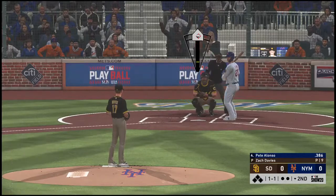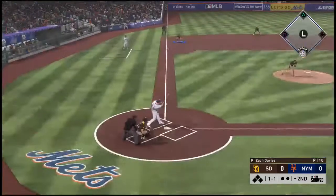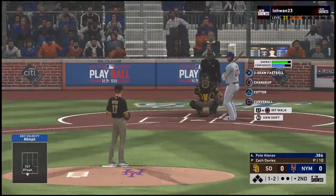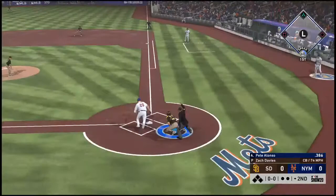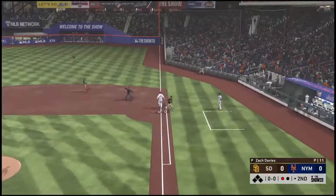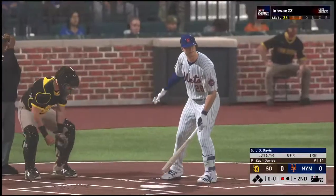Step out of the box and wash that one off, because that was an ugly swing. And right into the shift. But this will get foul. It's a ball and 2 strikes. The 1-2. Swung on in the dirt. Strike 3. Hedges finds it, and he makes the throw to first. Alonso is retired, and there's 1 away.